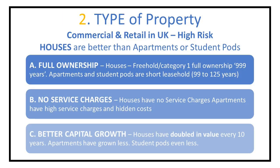The second criterion relates to the type of property, and this slide explains why residential houses are better than apartments, student pods or other forms of property. Demand for commercial and retail property is falling, and in our view such properties are high risk due to the business rates, which still have to be paid by the owner if property is vacant. In such cases, commercial properties can end up being liabilities. Residential property, which consists mainly of houses and apartments, is better.